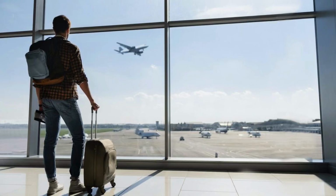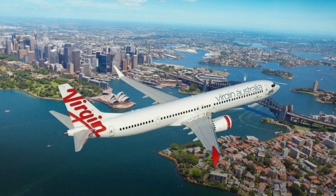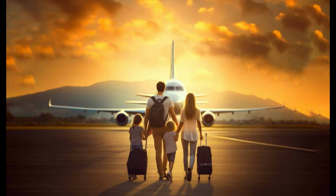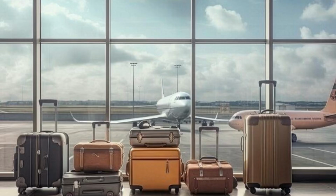First things first, baggage allowance. Now, this is where things get interesting. If you're flying domestic with Virgin Australia, you generally get 23 kilograms of checked baggage included with most fares, unless you've gone full minimalist and booked the light fare, in which case good luck fitting everything into a carry-on. If you're flying internationally, it depends on your fare type, but economy usually gets 23 kilograms, premium economy bumps you up a bit, and business class lets you live your best life with 2 pieces at 32 kilograms each.